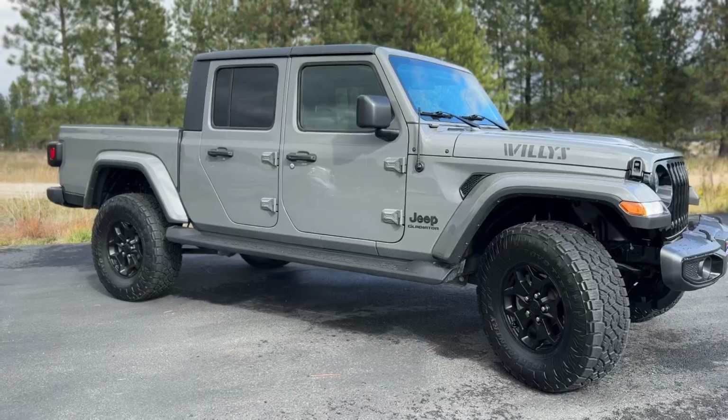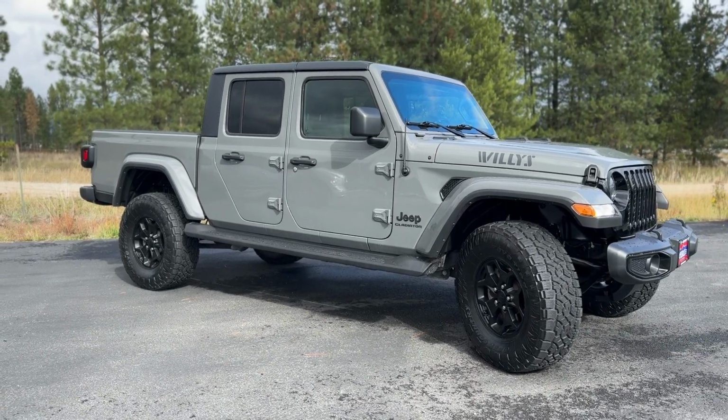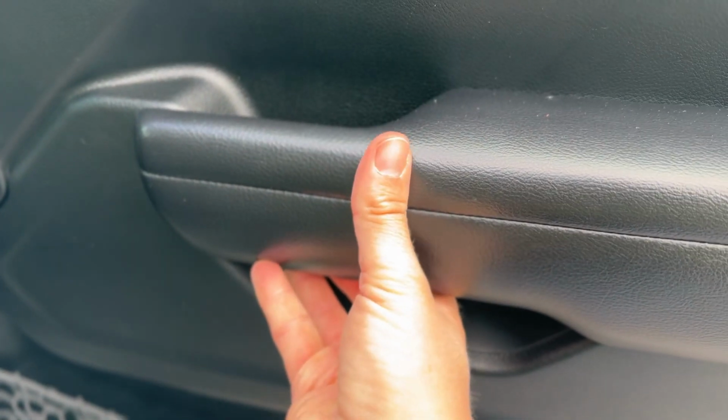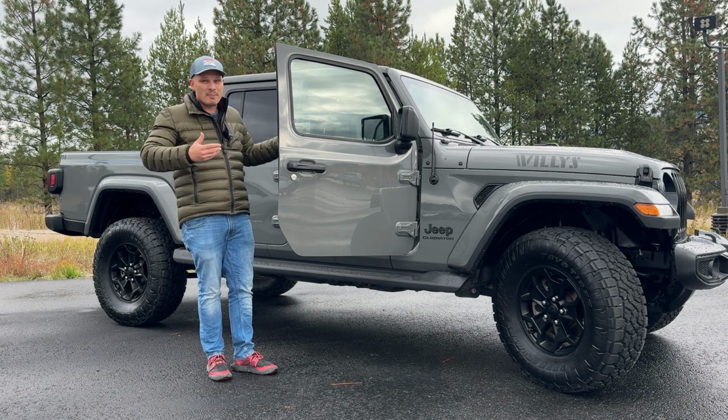As I alluded to just a moment ago, these doors are completely removable, and with these newer generations of Jeeps, it's even easier than ever. In fact, on the inside of these doors, there is even a grab handle that you can grab when you're pulling these doors off. It actually is really easy to do. It's just a couple quick bolts and you lift up and off the door.